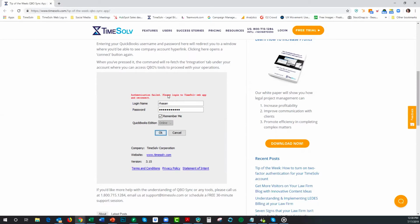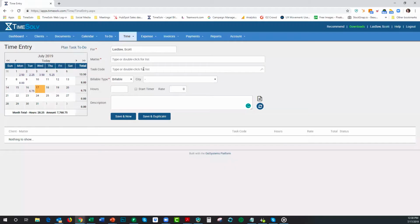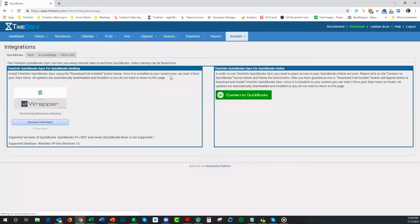And it's going to ask you to please log into the TimeSolv web app and reconnect. So it's actually a fairly simple fix to this. It's just a matter of knowing what to do. All you have to do is come into under account over here to integrations. And then this is where we have our QuickBooks integration, where you have the QuickBooks Desktop and QuickBooks Online. If you've already connected to QuickBooks Online, it's going to show you that you are connected.